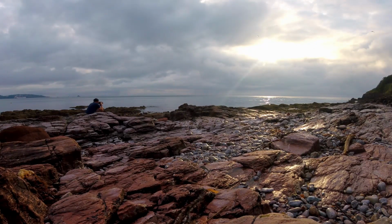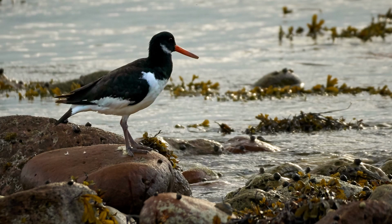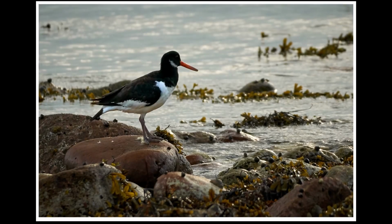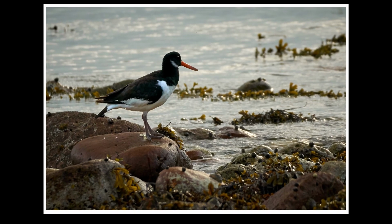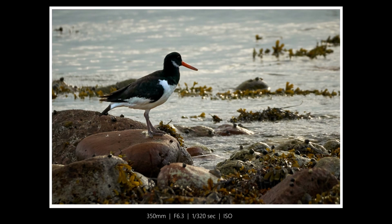Well, as you can see, it was a lovely morning. I was getting some lovely beams of light coming down onto the rocks, but what it did mean was I was shooting into the light and trying to capture these two oyster catchers. So I changed my settings, reduced the shutter speed from 1,000th of a second down to 320th of a second, which allowed me to get a better ISO. This first one was an ISO of 1000, and not too bad because the sun was behind the bird.